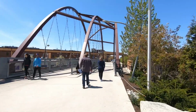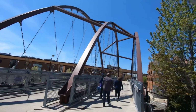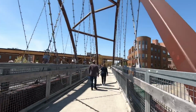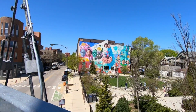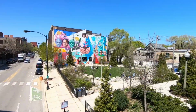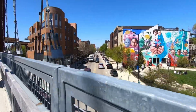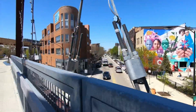Next one, we have a suspended bridge over here. We're on Milwaukee Avenue now. It's about 0.7 miles from the start. Some nice murals over there. Yep, so this is Milwaukee Avenue and it runs from northeast towards northwest.